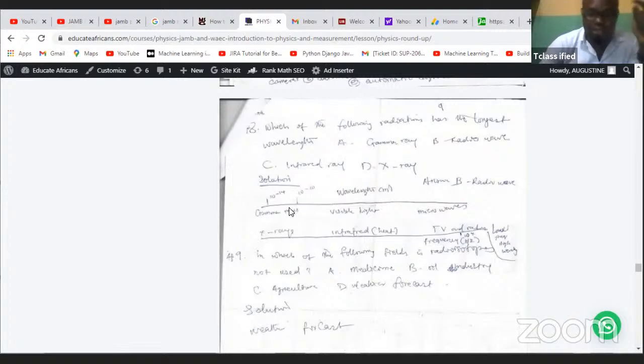But in terms of frequency, you need to know the difference. When they talk about frequency, know that the one with the least frequency is radio wave because it is the one with the highest wavelength. So the one with the least frequency is the one that has the highest wavelength, whereas the one with the highest frequency has the least wavelength. Like the gamma ray has the least wavelength. You can see it's in the region of 10 to the power minus 14, whereas this one is in the region of 10 to the power 4. That means it's the highest in terms of wavelength. But in terms of frequency, gamma ray is the highest.